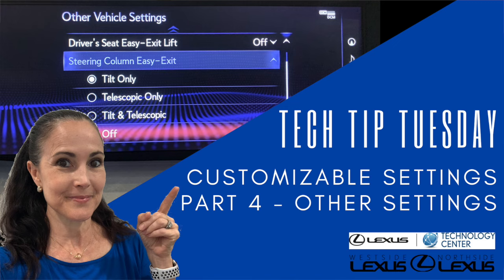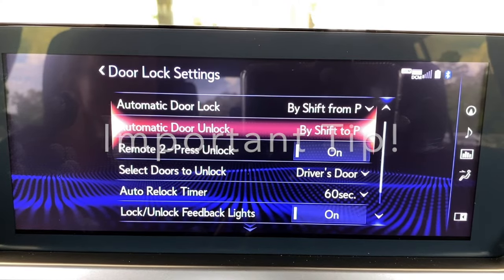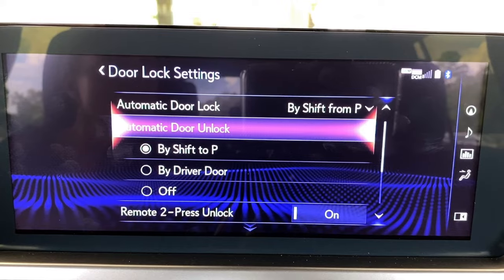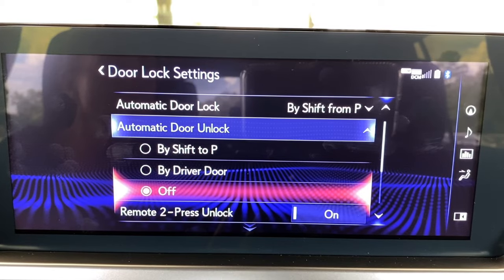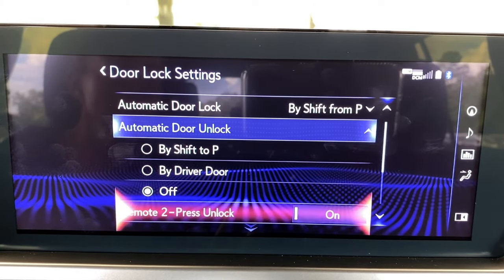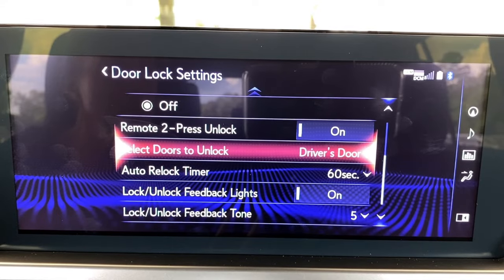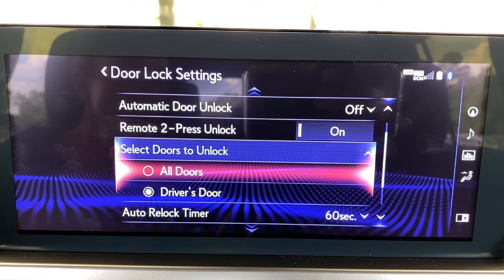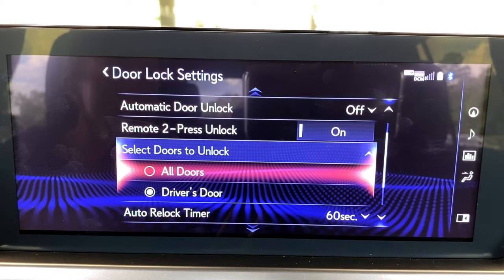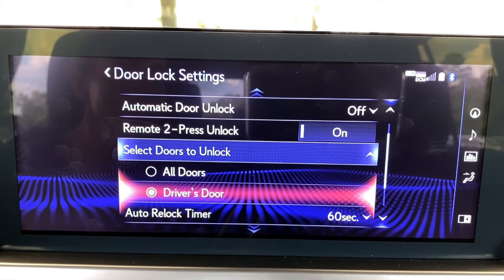If you'd like to learn more detail, a key item that you might like to customize here is automatic door unlock by shift to park. Most people prefer to turn this off. That means when you put your GX into park, the doors will stay locked. Another good one to know about is select doors to unlock. This means you can choose to have all of the doors unlock when you put your hand inside the driver's door handle to unlock the GX.